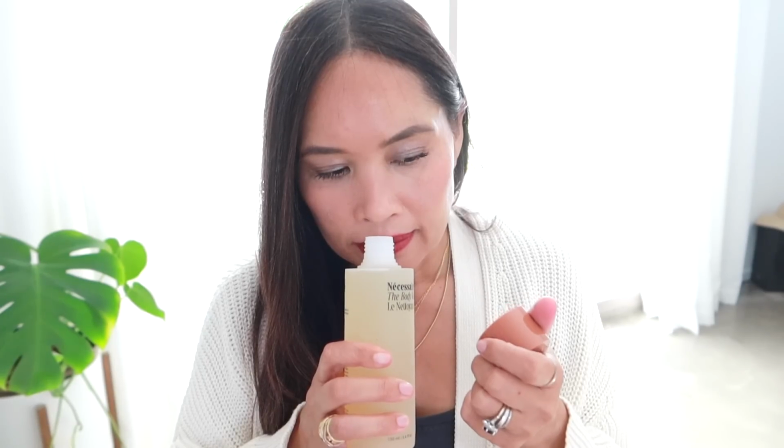And then we've got here another one in Olibanum, and this one's for dull skin. An enzyme in gel, pH 5.6 to 6.6. Oh, I like it. I can't pinpoint what it is, but it smells really fresh.